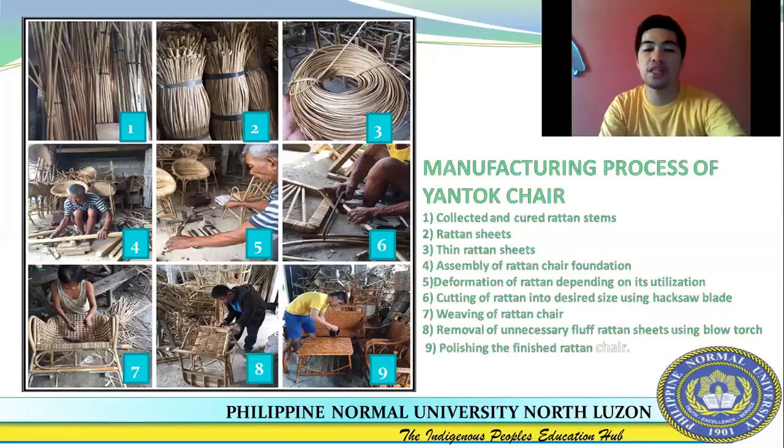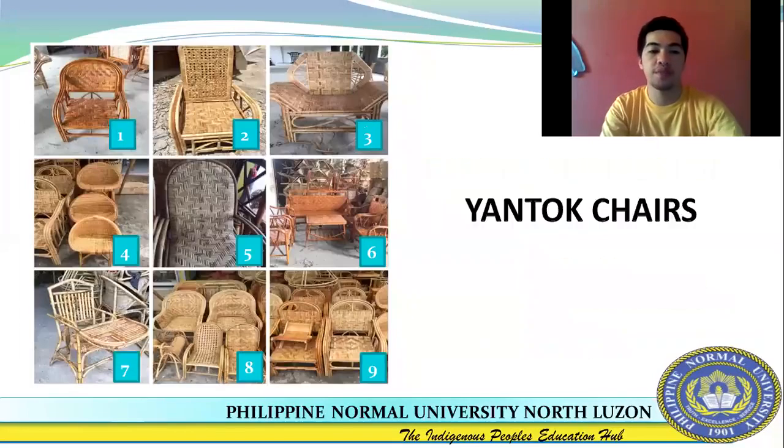Number 9 is polishing the finished rattan. After braiding, splinters and fine fibers are burnt off with a blowtorch. Varnish is applied as finishing to complete the production.